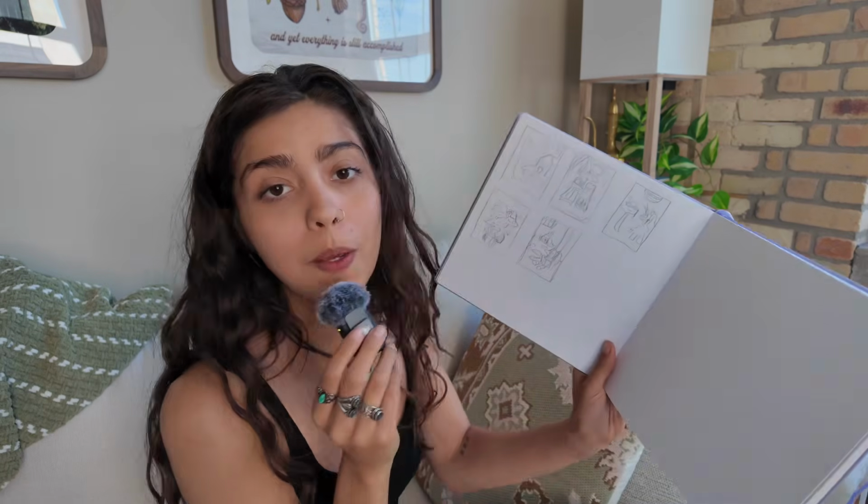Okay, this looks bad, but they're just thumbnails for now. I just wanted to get the pictures out of my head onto paper, at least the rough idea of them. So yeah.